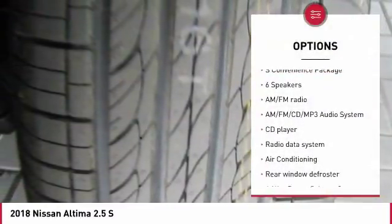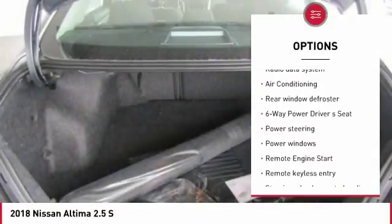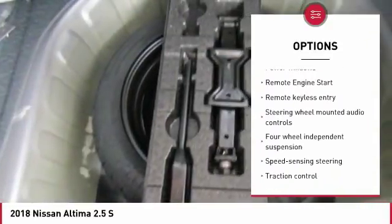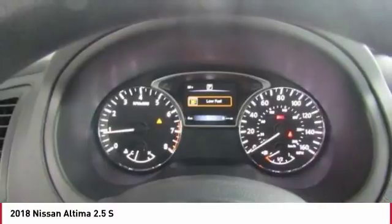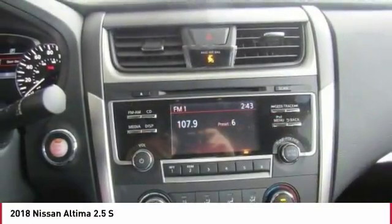Here are some of this vehicle's great options: remote engine start, traction control, dual airbags, air conditioning, Bluetooth, power steering, AM/FM stereo with CD player, 4-wheel disc brakes, center armrest, security system. A vehicle like this doesn't come along every day. Come in and get it before someone else does.